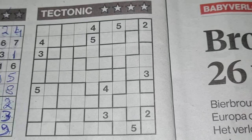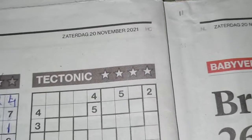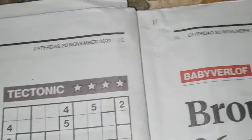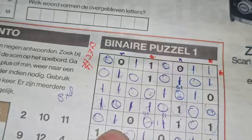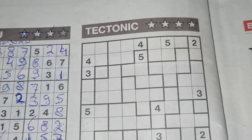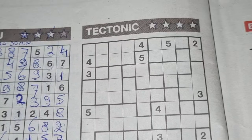Hi guys, welcome back with the third puzzle in this edition of today's newspaper on Saturday. Yes, Saturday, November the 20th, 2021. I've already solved these two puzzles, the binary and the Sudoku with 3 stars. Now it's time for the Tectonic with 4 stars.